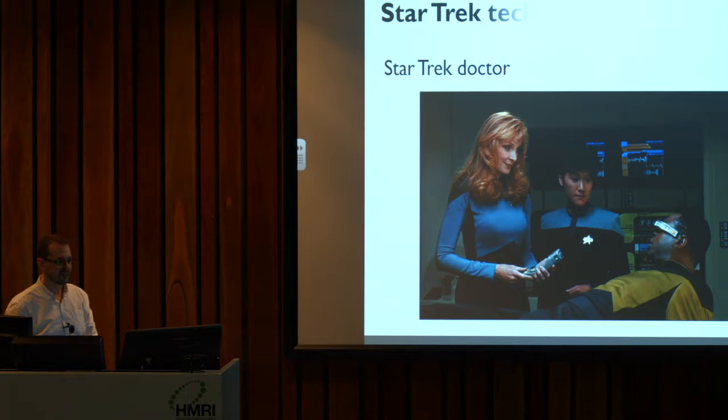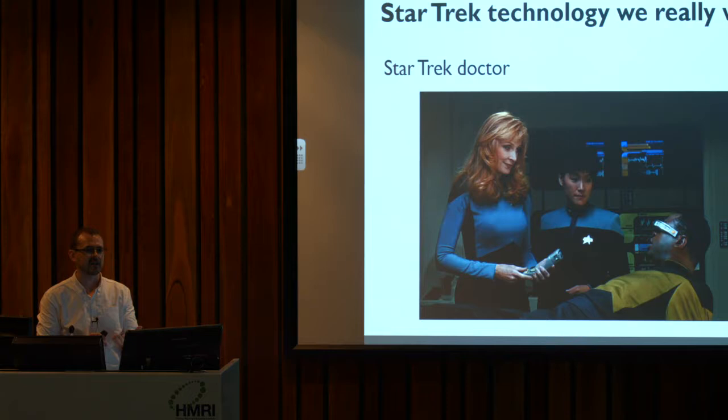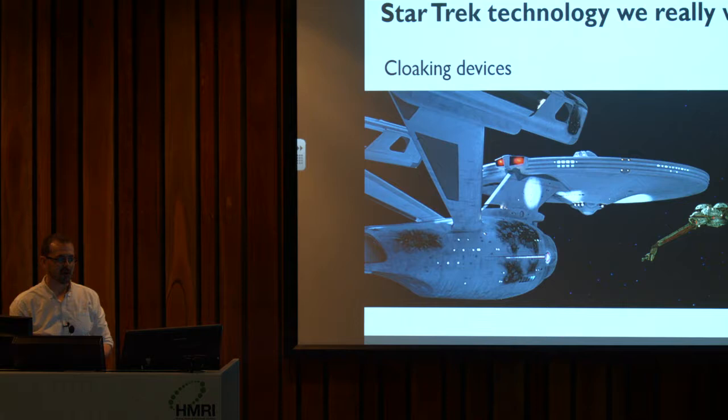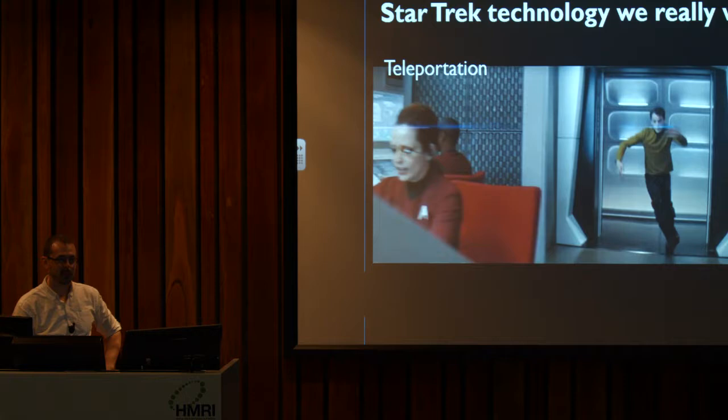But here's the technology we really want. We want a Star Trek doctor, the kind of doctor that could just hold a handheld thing and go, that's what's wrong with you, I can see inside your body, you have this disease. We really want cloaking devices. We could walk around cloaked and hide things from people. Tractor beams, that would be awesome. And teleportation. If you're unfamiliar with teleportation, here's a short clip.